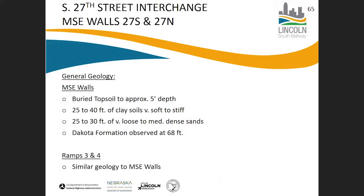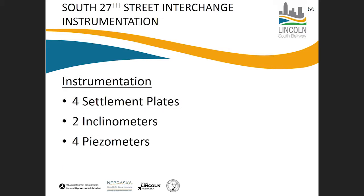Again, general geology here. We've got a thick layer of topsoil, 5 foot approximately, and then 25 to 40 foot of pretty variable soils, very soft to stiff, and then a 25 to 30 foot layer, very loose to dense, medium dense sands, and then the Dakota Formation. And our ramps have similar geology as the MSC walls as well. We're going to have some instrumentation at this location too, settlement plates and inclinometers and piezometers.